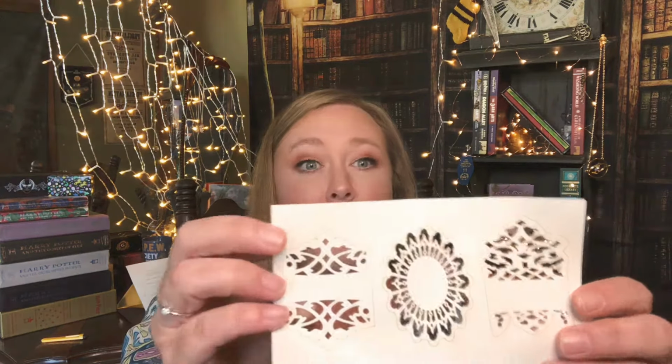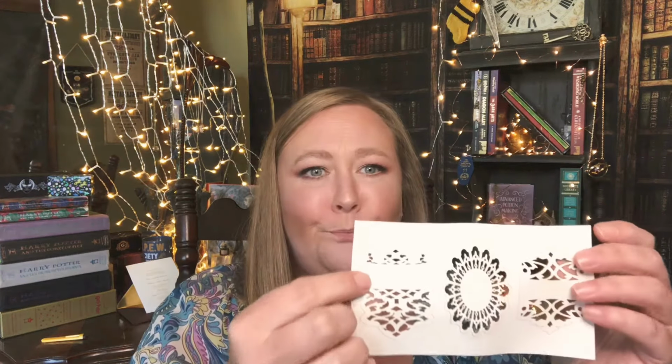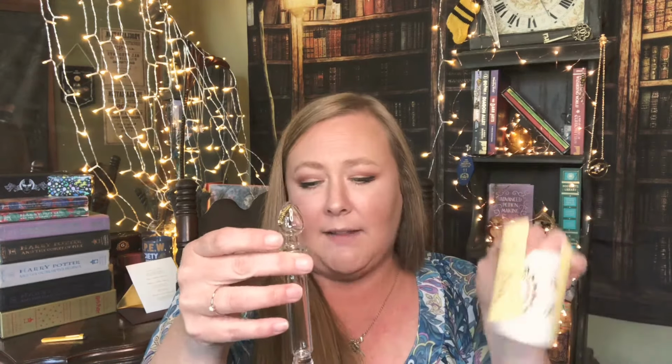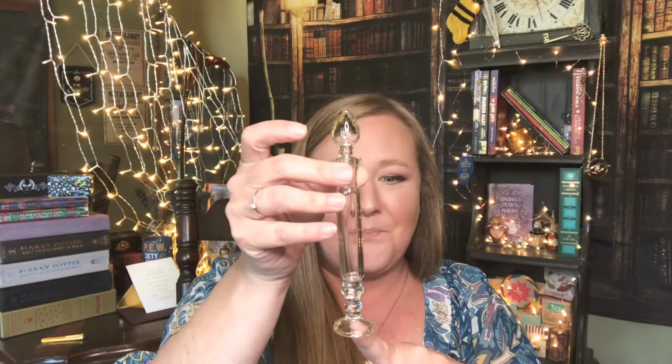But yes, they're gorgeous. So I believe you would write what memory it was. If I was married, I would say like my wedding day and then stick that right on the vial. That is very cute. At least I think that's what it's for. Again, we'll find out soon. So yeah, that's very, very pretty. Delicate, but very, very pretty.